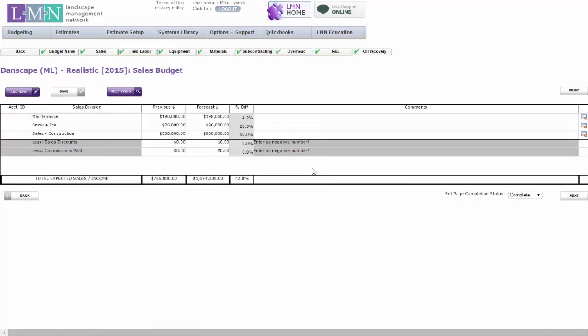Here I'm going to get into the sales forecast. And the goal of the sales budget is to create a plan for how much work we want to sell in the upcoming year. So we're going to use our profit and loss statements from last year to help guide what our forecast should be. But your goal here should be to set a sales goal for your company, where you want to be at the end of this coming year. And the pricing, etc., that LMN is going to help deliver to you at the end of this process will help you get there. We'll come back to that later.